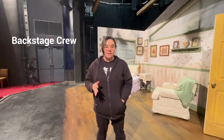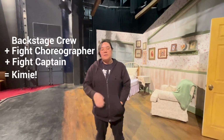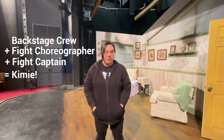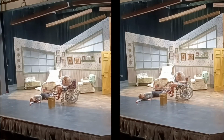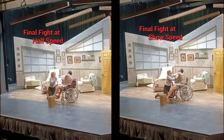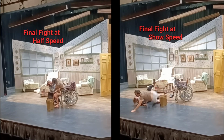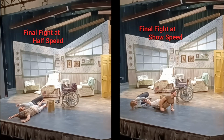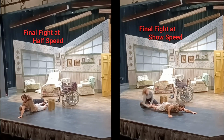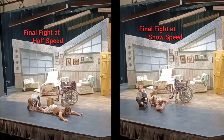So besides running backstage crew and choreographing the fights, I'm also the fight captain. And what that means is before every performance, we run something called a fight call, which is when the actors get to practice all of the fights before they do them in front of an audience. Actors will practice them at 2 different speeds, at half speed and then at show speed. So at the half speed, they're moving super slow, just making sure that everybody's going through the motions. And then at show speed, we're doing the whole fight full out with emotion, with cries, with anger, everything there.